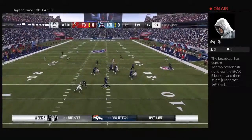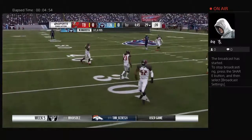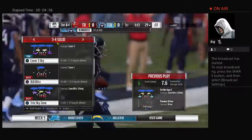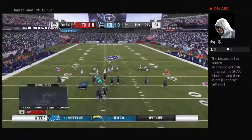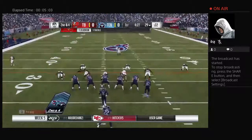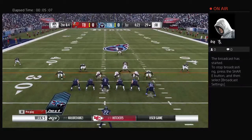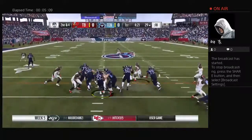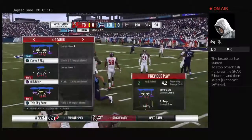On 1st and 10, here's Mariota. Throw taken in by Taylor, left side. And he'll get to the 29-yard line, brought down there. Give him 6 on the play, and it'll be second down. On the ground, this is Derrick Henry. And he works his way forward for a couple up past the 30.